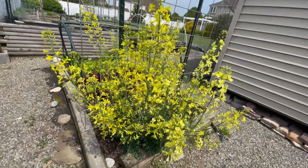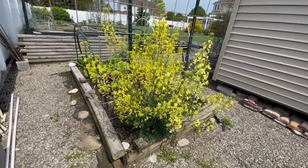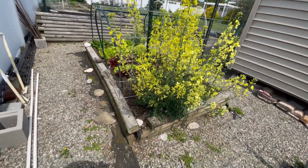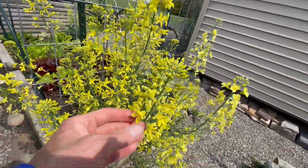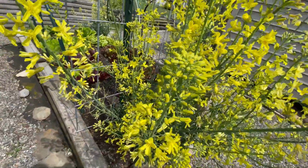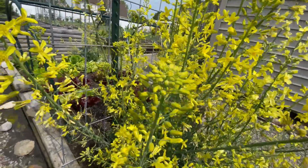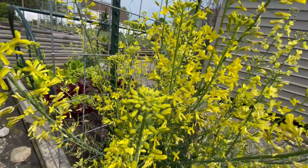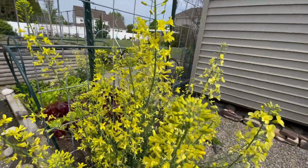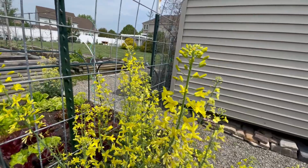This blue curled Scotch kale, I've never had a bolt like this before, and it's so beautiful. I think that we're probably going to have volunteer blue curled Scotch kale everywhere through the yard after this. Maybe it's foolish, I don't know.